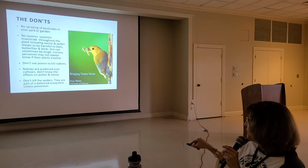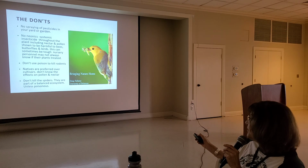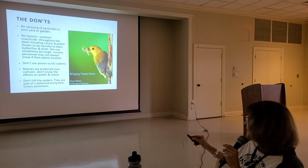And then don't kill your spiders. A lot of people don't like spiders, but spiders are part of a balanced ecosystem. So here, this is a picture from Doug Talmy. You can see this is a yellow warbler. It's got both a caterpillar and also, I think that looks like some sort of crab spider there in its beak.